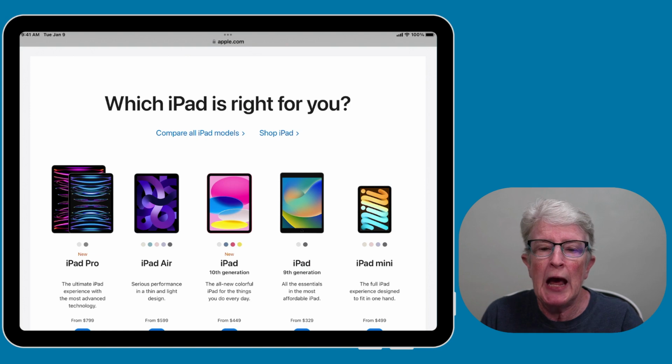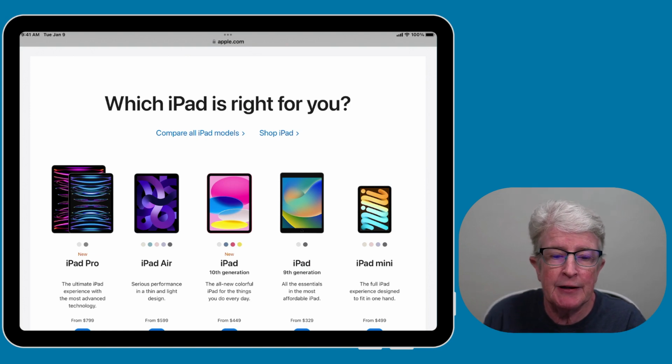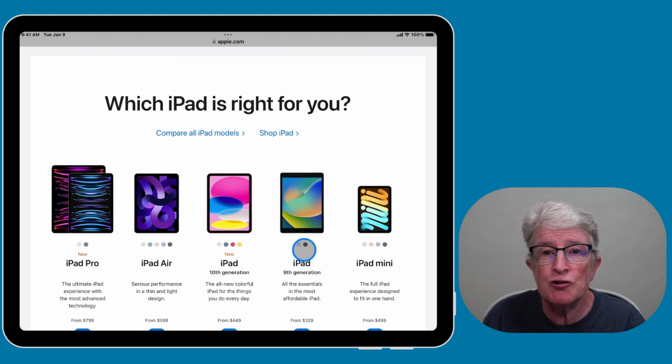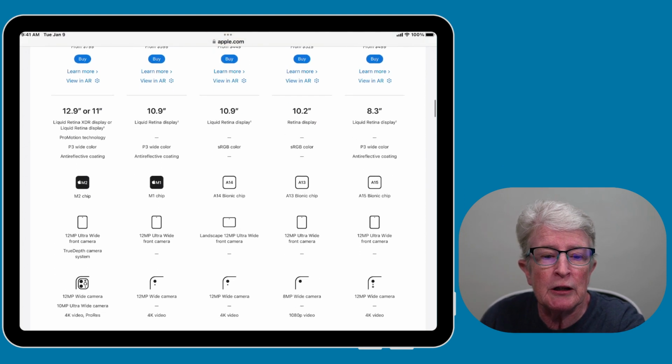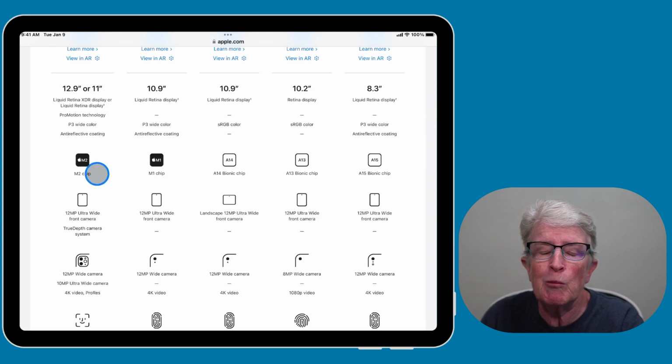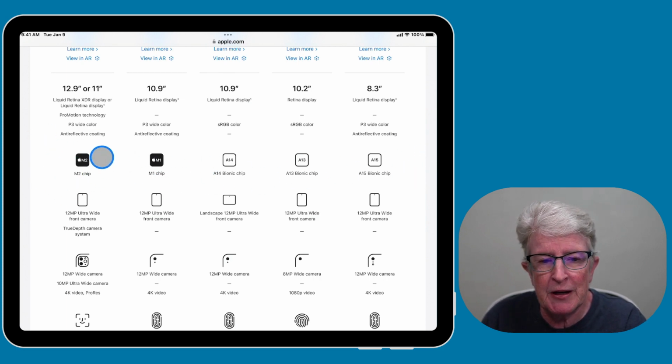So now we're on Apple's website where you can compare the iPad side by side. And as you can see, you have a lot of color options except for the iPad 9th generation, which is silver and space gray, and the iPad Pro is offered in silver or gray. We talked already a little bit about the chips that are available. All of them will do you fine, but you're going to find your best chip in the iPad Pro.